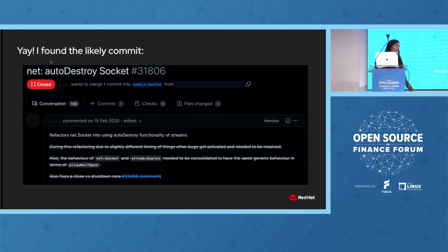Bearing in mind the context that the people I'm working with are Java engineers who maintain a small JavaScript client, it may be great to find a commit, but you need a lot of context to be able to go into the Node core runtime and ask, hey, why is this commit impacting my small client? Because this is low-level stuff. Even myself, when I was looking at it, I could kind of see what's happening here, but I couldn't quite articulate why this was causing the breakage in the same way in my client.